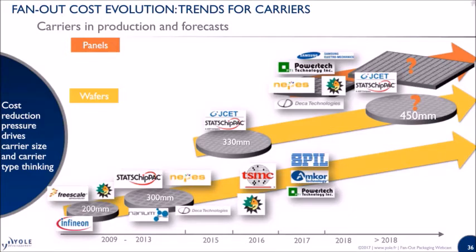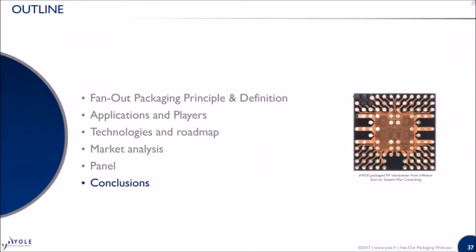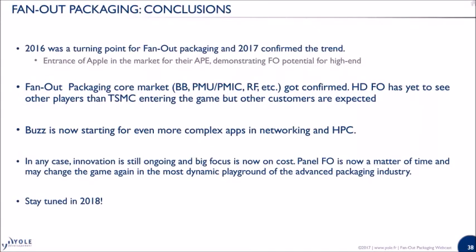So that brings us to our conclusions. 2016 was actually a turning point for fan-out packaging, thanks to the entrance of TSMC, but 2017 confirmed the trend. Actually, Apple totally changed the market, and we do see APE in fan-out growing. We actually assume that new players will also choose the fan-out packaging for the APE. The market will maintain its growth, the core market first, because it's confirmed more and more players are accepting it, and the HD fan-out, as we mentioned, because we do expect other customers to join.